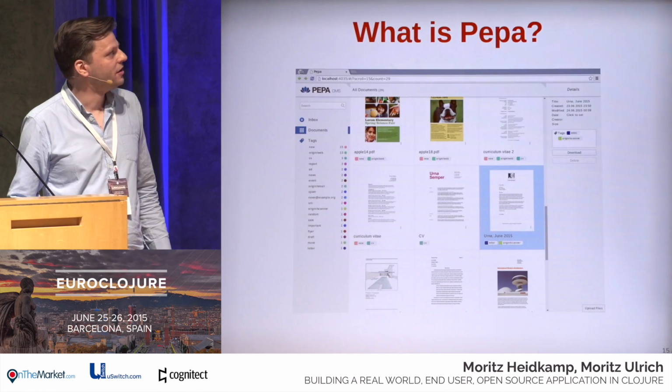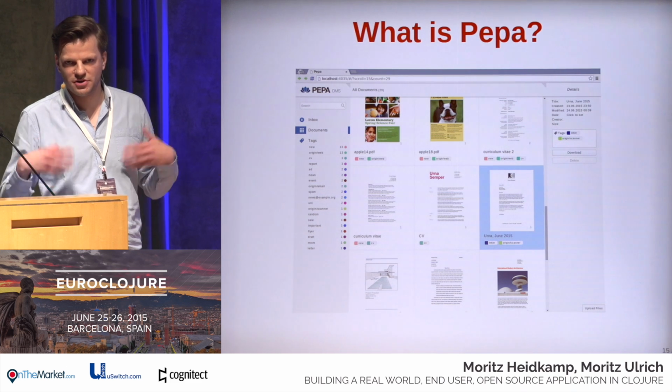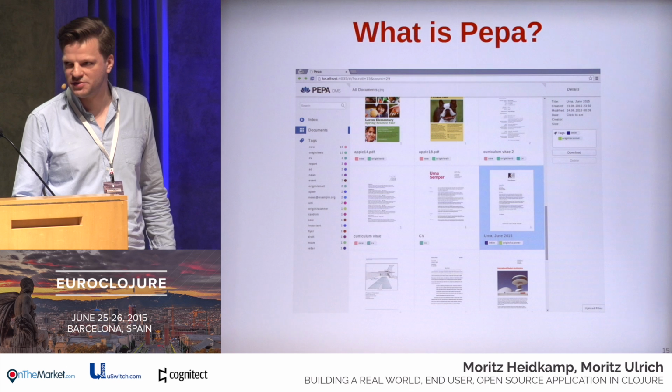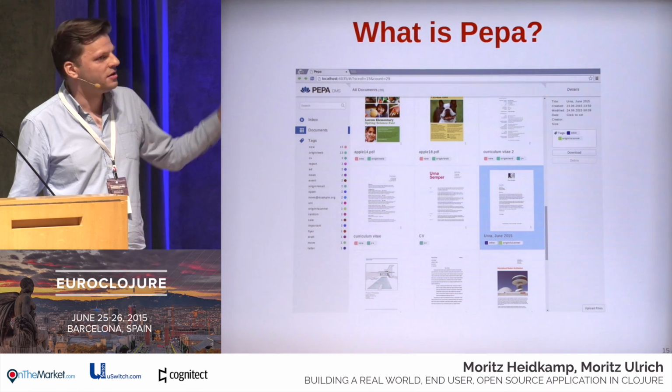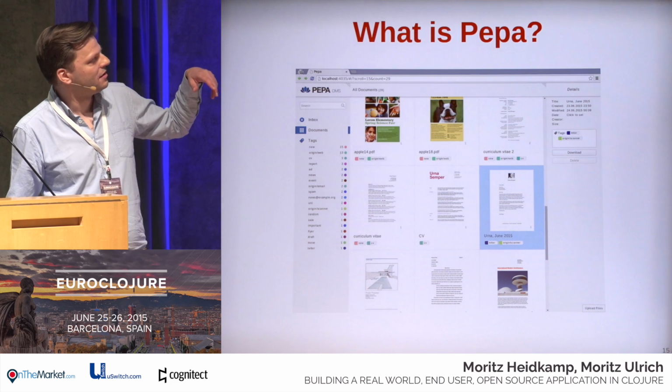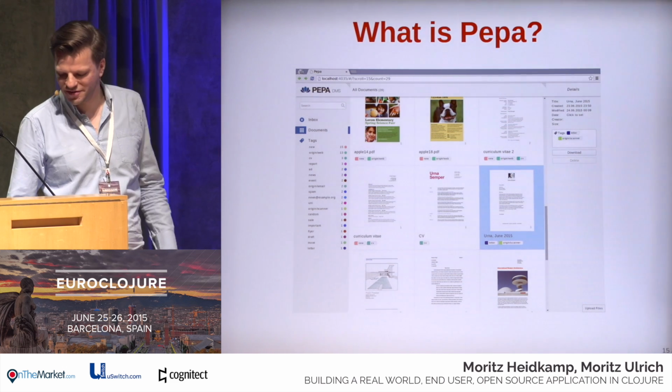So this is what Pepa currently looks like. It's still a work in progress, so it's not like a released stable product or anything yet. It's out there, and development takes place in the public, and it's already pretty usable. So this is actually a screenshot I took the other day of some demo documents, of course.